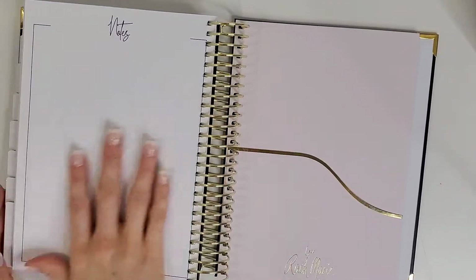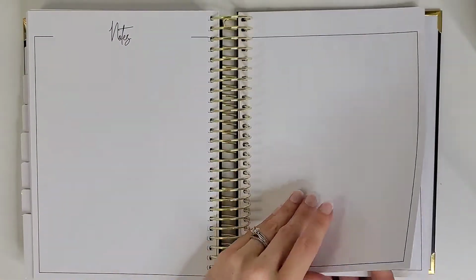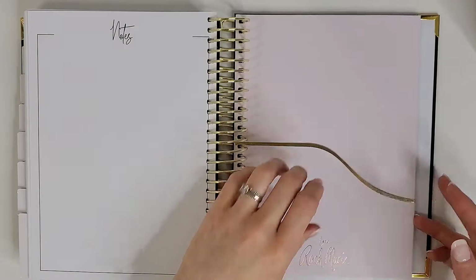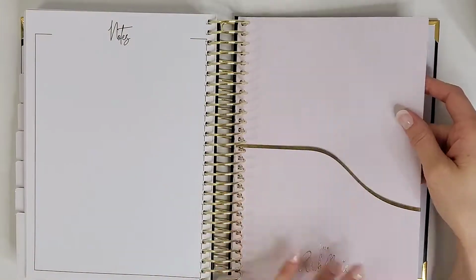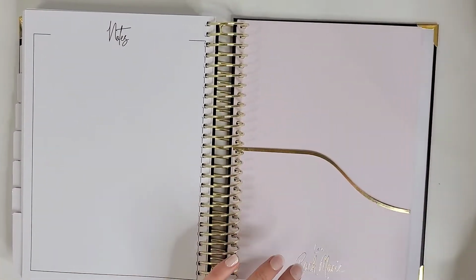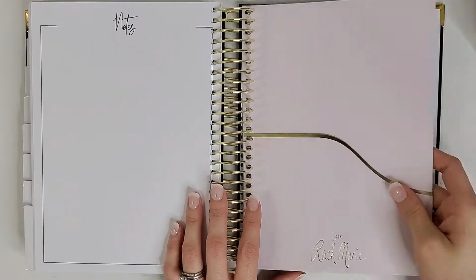And here's the end of the book. You have a couple of blank notes pages. So you have some lined notes pages, and then you get in and you have six blank notes pages. And then you have this really pretty pocket back here. You can store stickers, whatever it is that you want. If you have some extra sheets or whatever, if you have transparent pages, if you have sticky notes or whatever, you can stick them in this pocket back here.